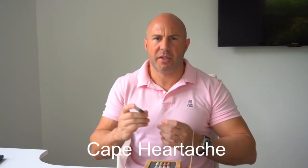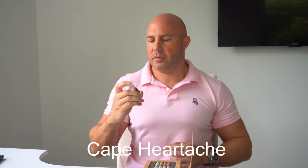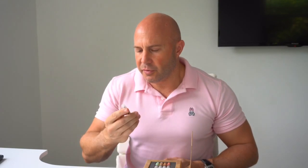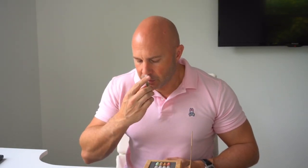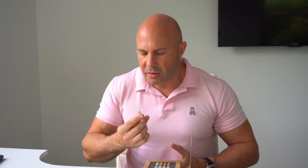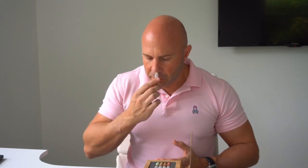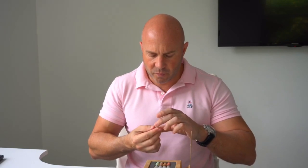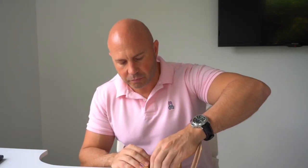This one's Cape Heartache. Quite fiddly these are. This one's a little bit different. I'd say there's probably maybe a tiny bit of vanilla in this one. It's quite a fresh scent, quite a clean scent. Yeah, it's quite nice. Again, nothing that really stands out. The one I'm really looking forward to getting to is Memoirs of a Trespasser, because I've heard loads of good things about that one. This one is Oh Unknown.